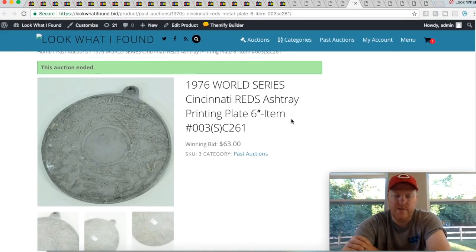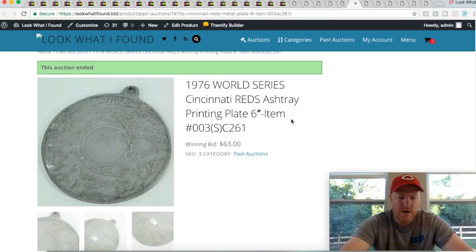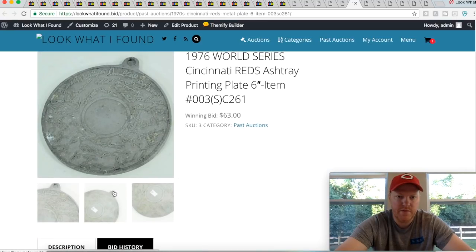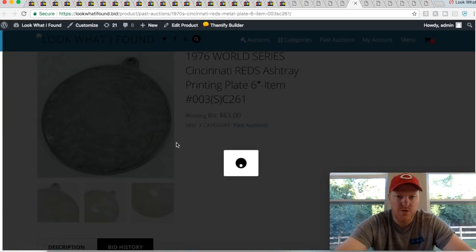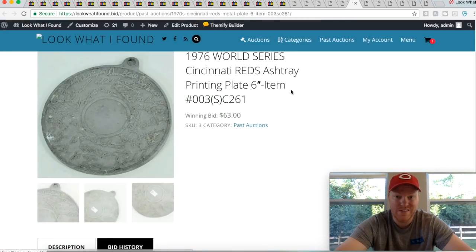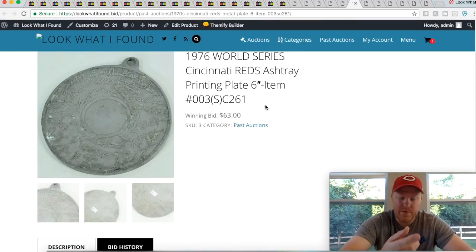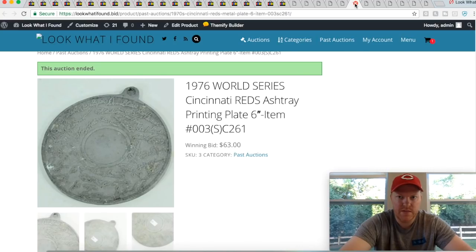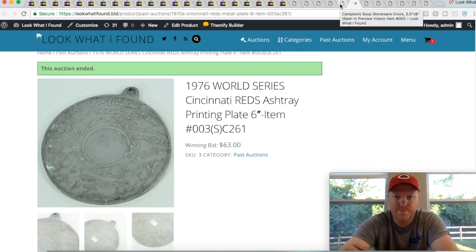This was totally different. I just thought this was kind of unique. They made these ashtrays for the World Series, and I've seen the ashtrays come in, and they've got the same shape and everything. This one was unique because on one side it had the Cincinnati Reds, and on the other it had the New York Yankees. So I believe that this was made to press onto the different ashtrays. They had one plate to make the Yankees ashtrays and the Reds ashtrays. Pretty different. Somebody brought this in too. It sold for $63.